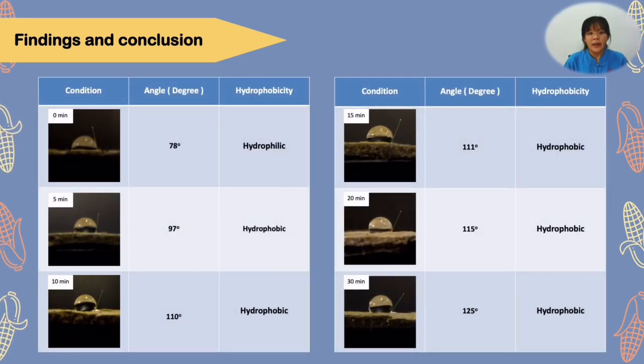And last, contact angle measurement showed the hydrophobic property with a maximum value of 125 degrees for 30 minutes sonication time. And the nano zinc oxide coated paper also showed less wettability and reduced water absorption compared to the non-coated one.